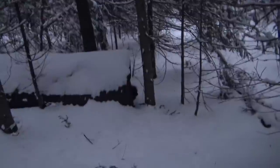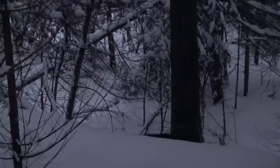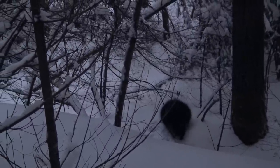Oh, there he is. Saw him again. He's in the culvert. I told you he was in the culvert. Well, he is today. It wasn't yesterday. Hey, buddy. There's some survival food. He doesn't look too happy about it. Big fat porcupine. Cool. Is he just sitting down like a dog? Well, that's fun to see.